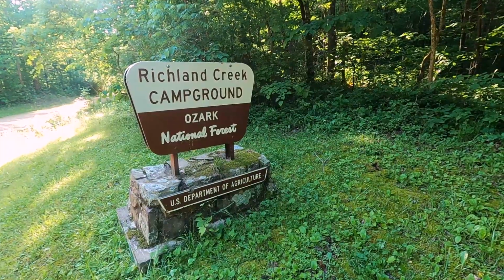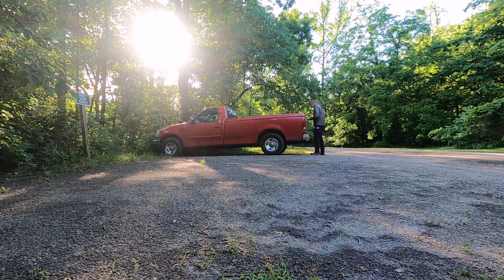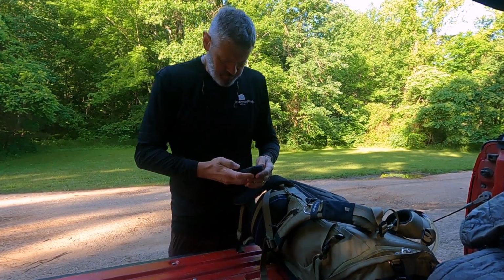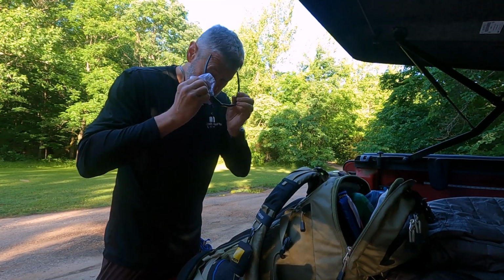I decided to head into the falls from Richland Creek Campground. It's about 20 miles from my campsite at Fairview Recreational Area. About a 45-minute drive. It's a bumpy road, to say the least. I've considered staying at this campground, but it's not convenient to the other locations that I had in mind, and it does take a while to get in and out of this area.